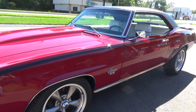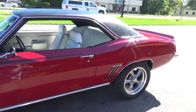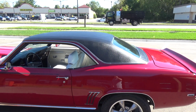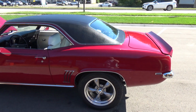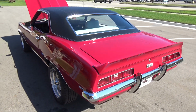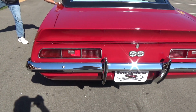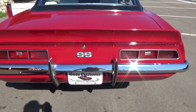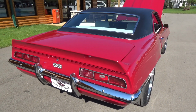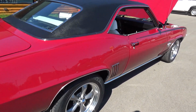Car's real straight, slick down the sides. It's got a new set of Rev Classics on it, 17-inch. Gorgeous, gorgeous car, guys. Show quality paint on it. Very solid car. Got the rear spoiler. Rear bumper's been replaced. Got the bumper guards and everything. Tell you, it's just a very nice car.